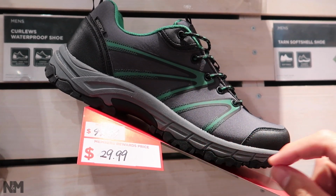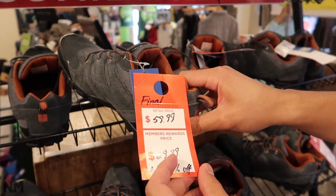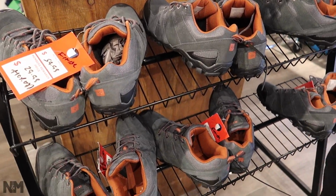Like from $9.99. They also had some clearance on footwear. $59.99 to $30. They don't have many options though. That's probably why they're in clearance.